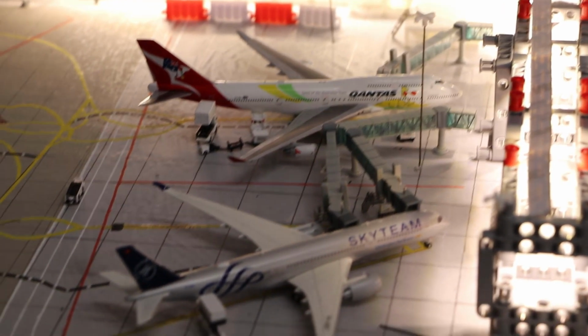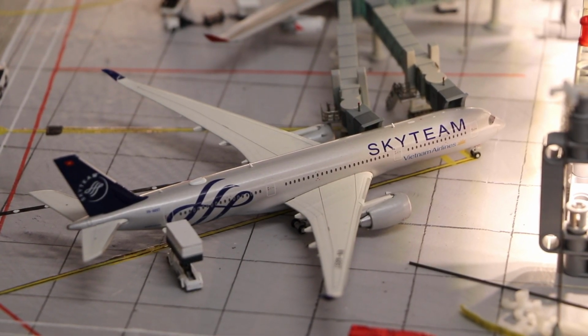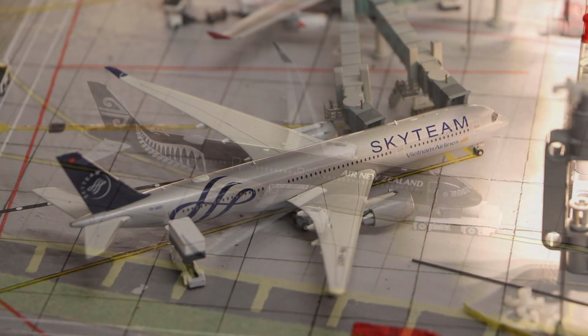And yeah. Next to that we have the Vietnam Airlines Airbus A350-900 in the SkyTeam livery, just flew from Ho Chi Minh City about 40 minutes ago and just sitting there getting its cabin cleaned.